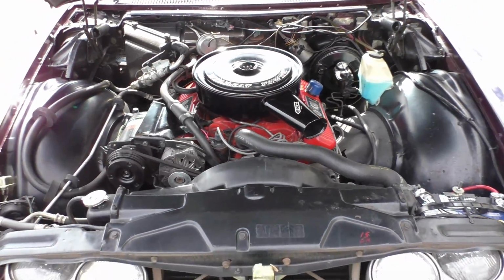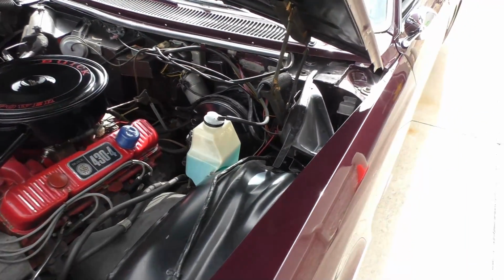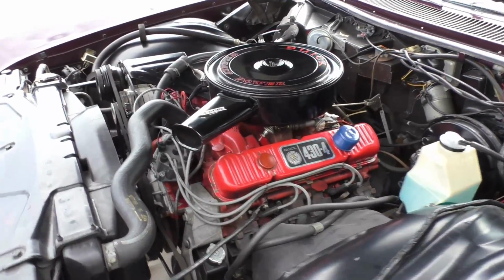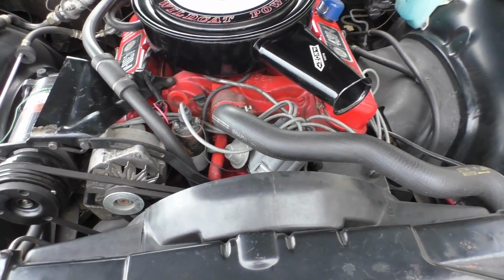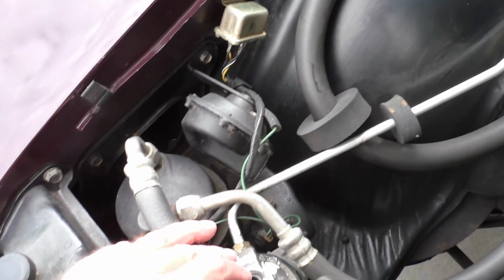Talked about during the walkaround, this is just a really nice original car, 9,000 mile car. I've studied a lot underneath the engine compartment here. It's got the Buick 430 cubic inch four barrel V8 in it. It's a Quadrajet, four barrel is what it is, GM Quadrajet. I don't think it's ever been out of the rails. We'd show you on the bottom side of the undercarriage here.